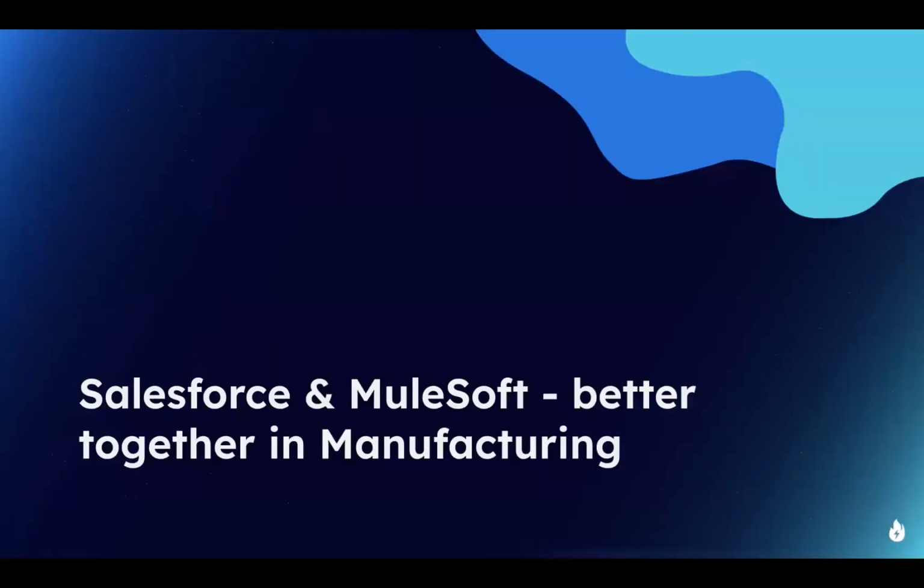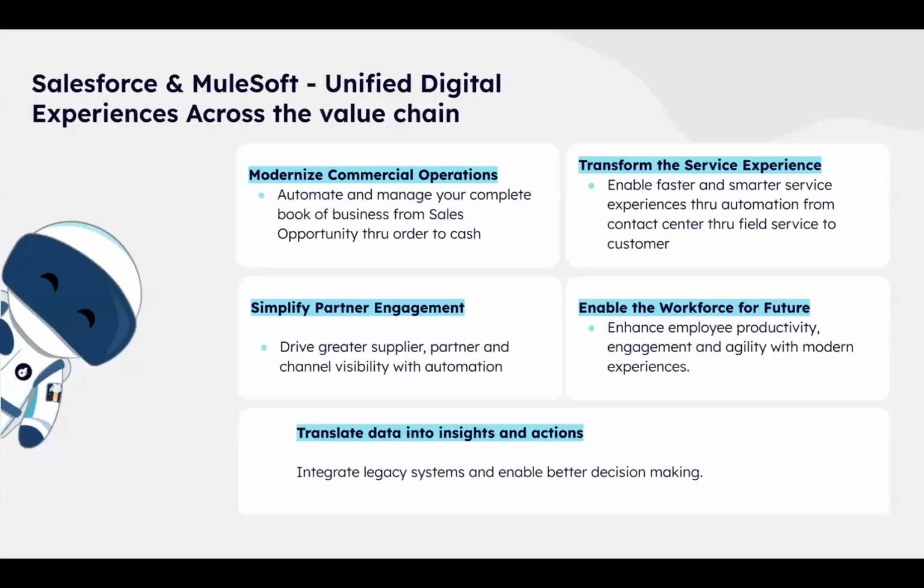So let's briefly talk about Salesforce and MuleSoft being better together in manufacturing, which is the focus of our presentation today. Gina touched upon different points that manufacturers are looking at, and how Salesforce and MuleSoft together are helping manufacturers create digital experiences across the value chain.